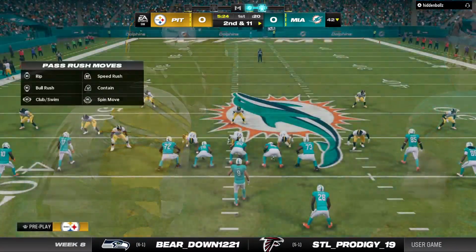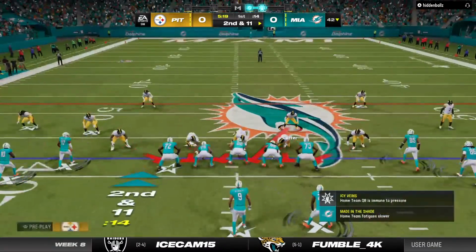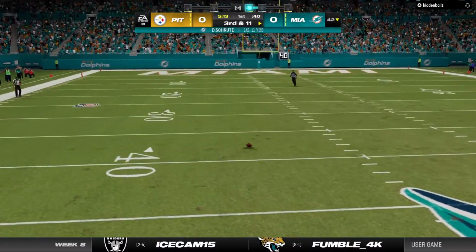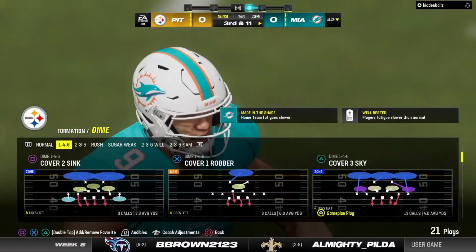Officially, it's a 1-yard loss. That's going to bring up 2nd and 11. Back to throw here. And his throw is incomplete. He was trying to get it to Tyreek Hill that time. And now it's third down.